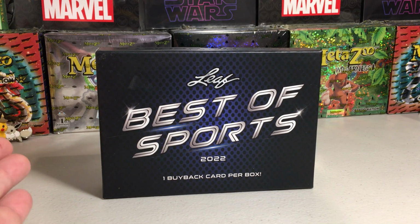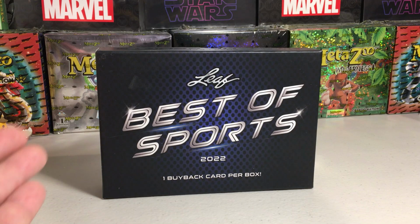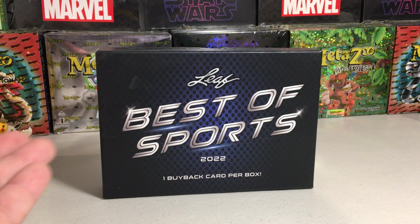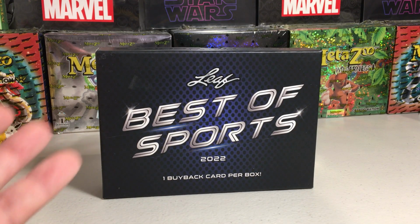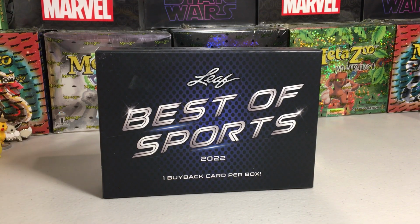The company makes their money. They don't care if you pull a $1,000 card or a $50 card. They care that they made some money on their purchases and the cost of selling the boxes. They made their cut, and then it's just a randomization of the rest of the cards in the product.